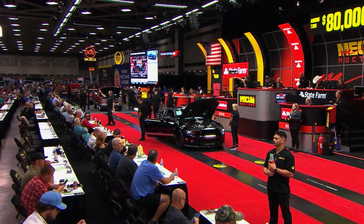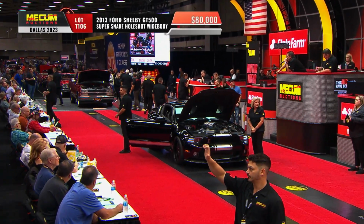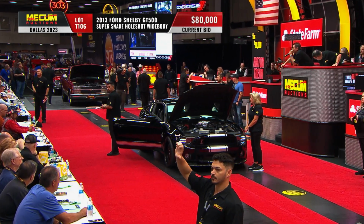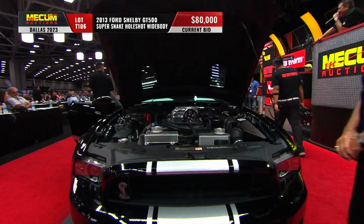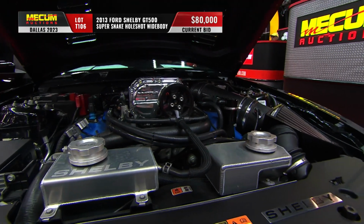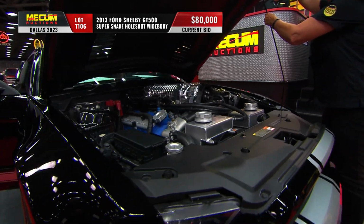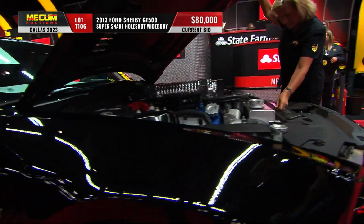Here's a 2013 Shelby GT500 Super Snake as we continue our live coverage today for you on Motor Trend with a current bid, JK, of $80,000. Well, you know, we've already had a couple of ultra high performance cars here on the auction block, but I don't think anything quite like this.